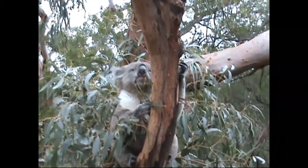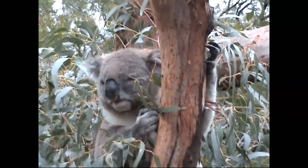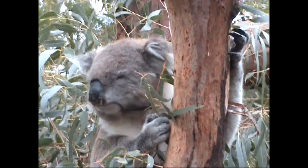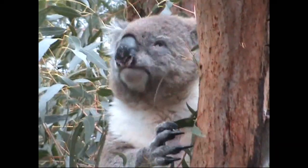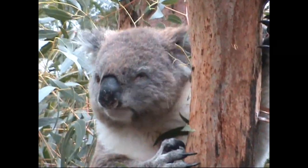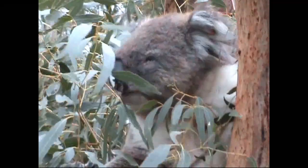Now everyone knows the story about how the kangaroo got its name. Some European was asking a native in Australia what the name of that particular animal was, and the native said kangaroo, which meant I don't understand. The koalas also have a native name.